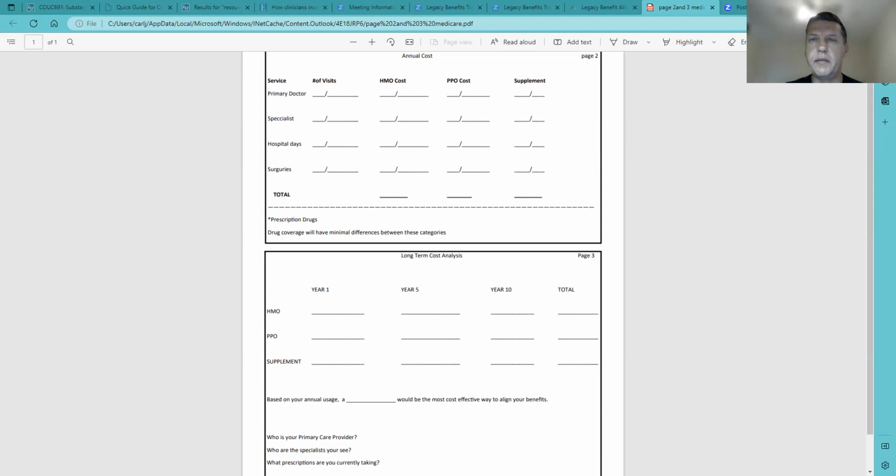Can you guys see the page 1 now, or are you still seeing page 2 and 3? 2 and 3. And 3. Give me 1 second. Still trying to figure out Zoom.